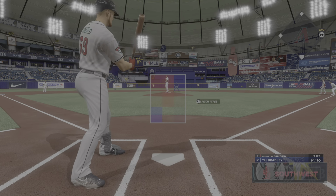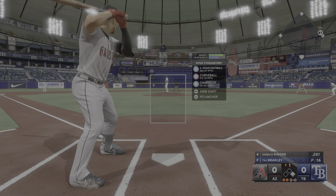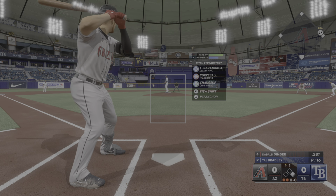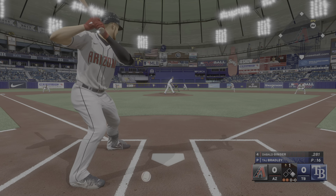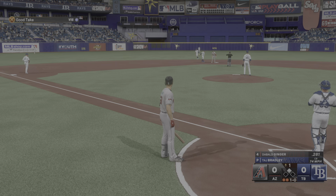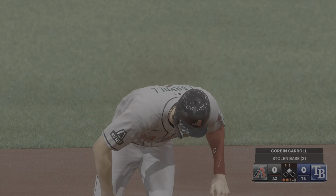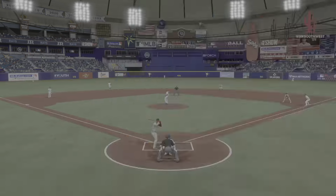Alright, here we go. We're starting off here, top of the first, runner on first, 2 away. I'm batting .281 on the season, and we have Taj Bradley on the mound for the Rays. He hits 97 with his four-seamer, and that's all he's got that's quick. We take a ball, and second base is stolen successfully on the first pitch of my at-bat. Corbin Carroll showing off a little bit of speed there.